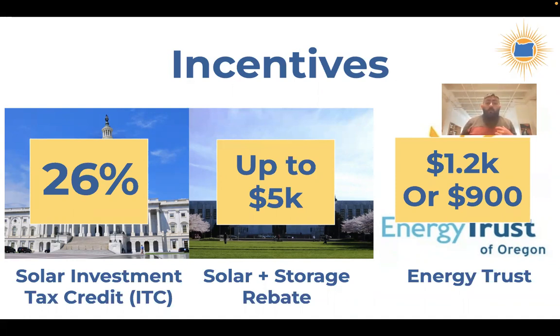Finally, if you are in Portland General Electric or Pacific Power, which most people in Oregon are, but not everybody is, you have access to the Energy Trust of Oregon incentives. And if you're in Portland General Electric, that's $1,200. Or if you're in Pacific Power, that's $900, and that's a flat rate, regardless of the size of the solar system. That's their standard incentive. It just changed, and that's their main incentive if you're not income qualified.